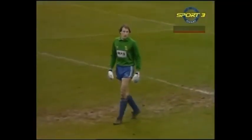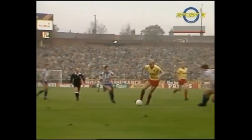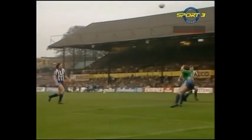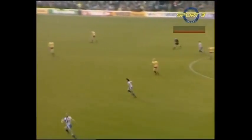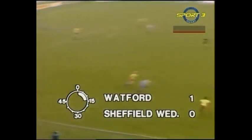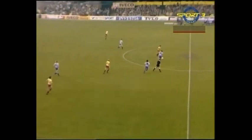John Barnes the scorer. And George Riley very much involved. He made good space as Sheffield Wednesday momentarily thought about offside. The shot was deflected over the goalkeeper, and John Barnes ran in after 12 minutes to add to his two for England in midweek, the first goal for Watford today. Barnes' eighth goal of the season, that puts him one ahead of Luther Blissett in the Watford scoring charts.